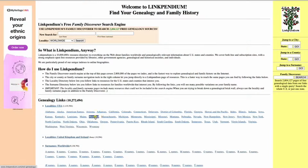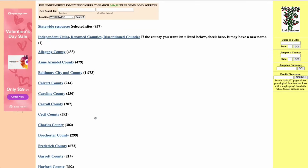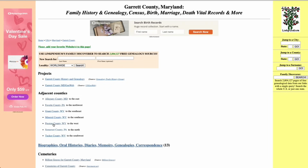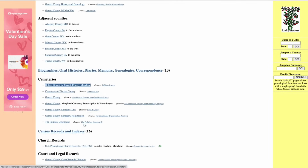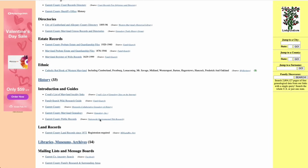Another way that you can use Linkpendium is to browse it by location, and I love to use Linkpendium this way. There are sections for individual states, and then broken down by counties, and then once you get into a county, it's broken down by category. I have found so many hidden gems of websites this way.